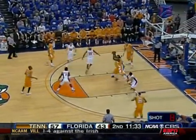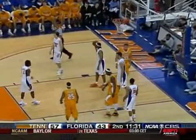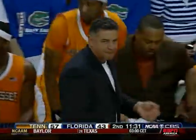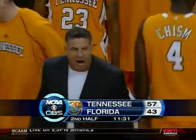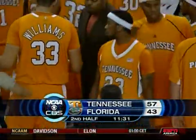Williams setting a screen for Hobson. Raises it inside, Chisholm. Doubled, handcuffed inside. He goes up. He was in a straitjacket with Werner along with Hodge. Holding on. Hodge picks up the foul. Timeout in CBS Sports coverage of NCAA men's basketball. We'll continue after this message and a word from your local station.